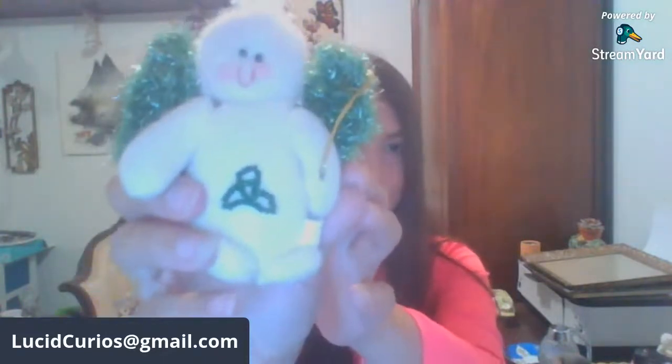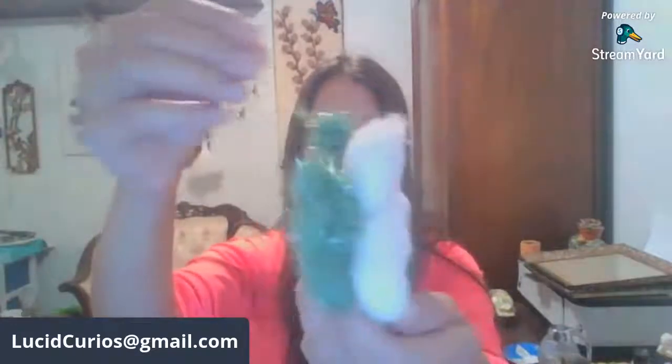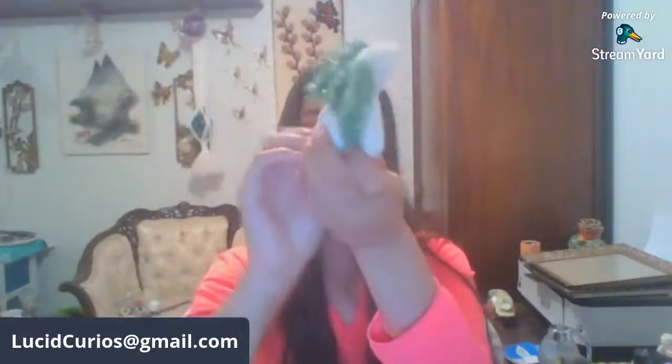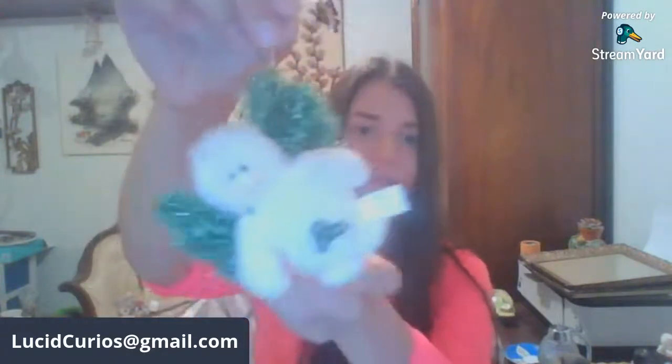I do have some Christmas ornaments as per usual. I guess I'll do these together because this is a little Celtic angel, and it's got the doodity on its belly button, and it's got sparkly green wings. It looks like it's homemade, but it has an item number, so it's got a tag. It's not homemade, but it's old school.